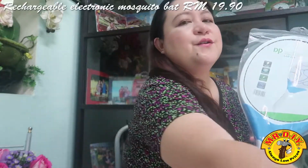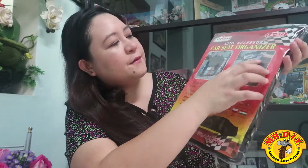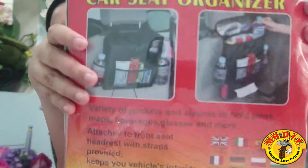Our Mr. DIY haul. Okay, so let's start with. Okay, so first is this rechargeable electronic mosquito bat. Okay, so I bought this for 19.90 ringgit. We also have this car auto seat organizer, so it looks like this.